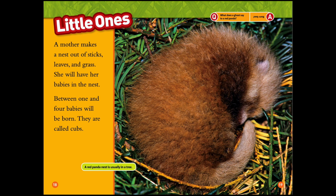Little ones. A mother makes a nest out of sticks, leaves, and grass. She will have her babies in the nest. Between 1 and 4 babies will be born. They are called cubs. A red panda nest is usually in a tree.